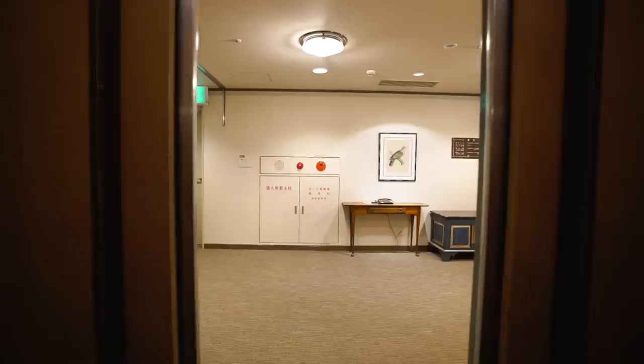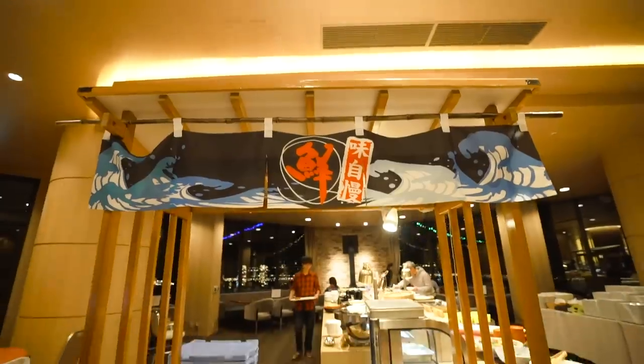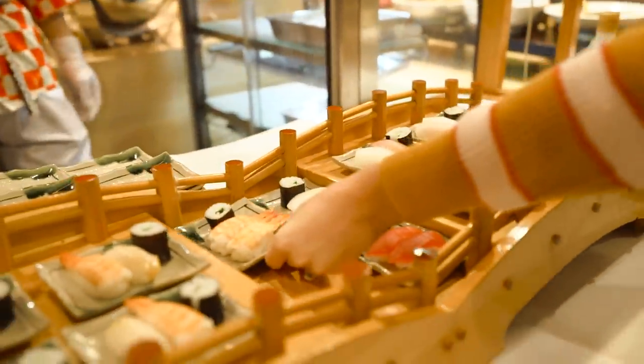Alrighty guys, we are currently on the hunt for some sushi. I can't believe it. We've been in Japan for 2 days and we haven't had sushi yet. We're going to fix that tonight. It takes too long to close. Oh, sushi. This all looks so good. Grab one? Just grab as many as possible.